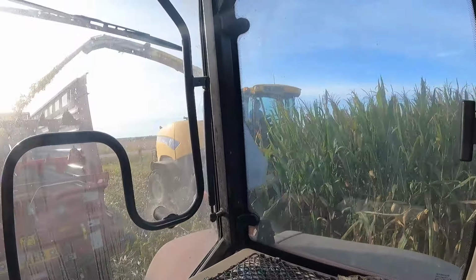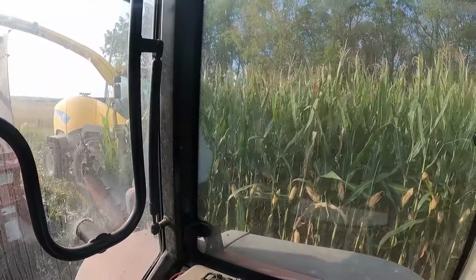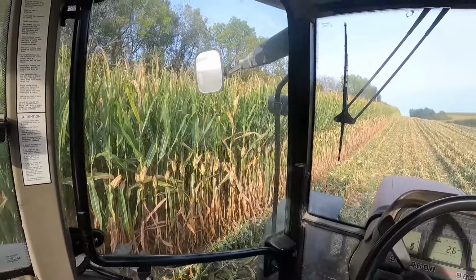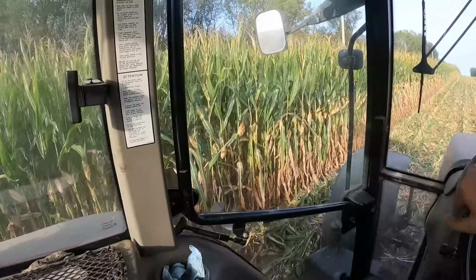Very, very green. Man, this corn is tall. Very, very tall. It's as tall as Pat's head in the chopper. The chopper's 12 feet tall, so this corn's 11 feet-ish. A lot of plant material coming through here.